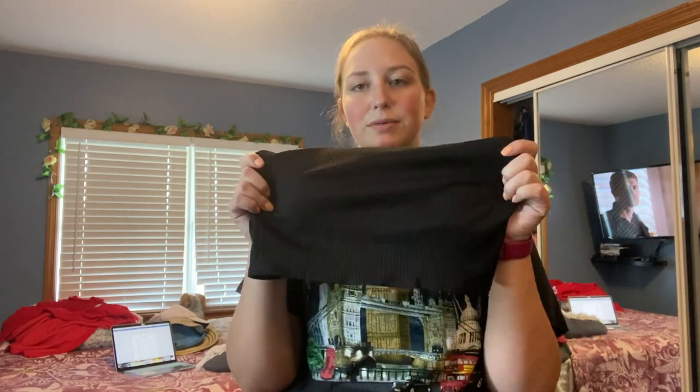I've already worn it in the pool a couple times. It's super great, stays up, and normally I can't wear bandeaus or rompers that are strapless or anything because it just falls and I keep having to tug it. With that, I don't even have to mess with it.